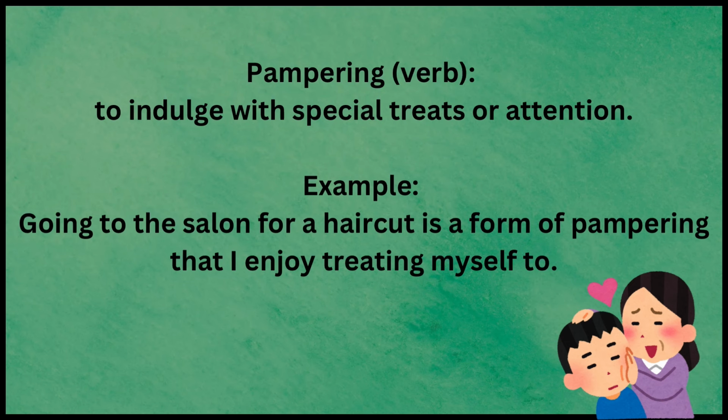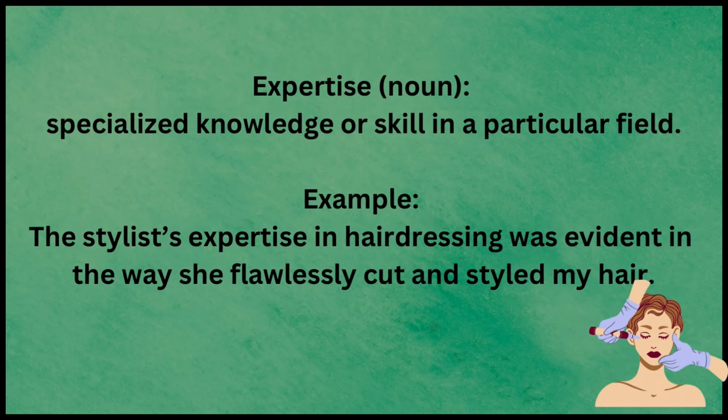Pampering means to indulge with special treats or attention. Example: going to the salon for a haircut is a form of pampering that I enjoy treating myself to. Expertise means specialized knowledge or skill in a particular field. Example: the stylist's expertise in hairdressing was evident in the way she flawlessly cut and styled my hair.